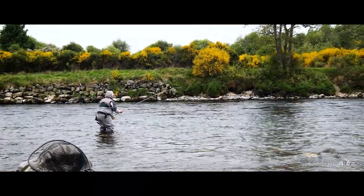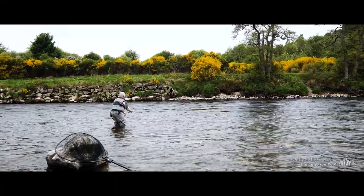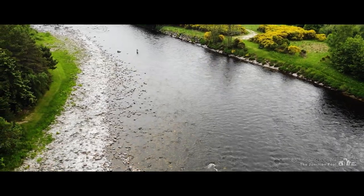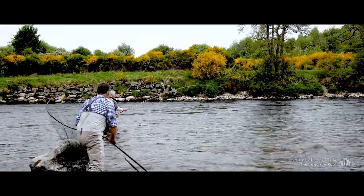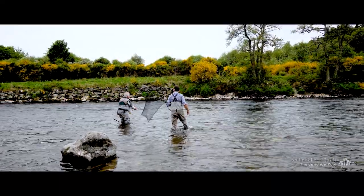Jeff's patience has paid off and he's hooked a salmon about halfway down the pool. Jeff is an excellent salmon angler and he soon has this fish under control. Lucky for us, Ballindalloch head gilly Steve Brand is here and he quickly positions himself to net this fish.